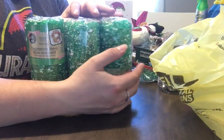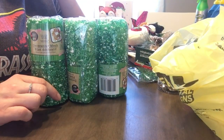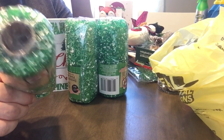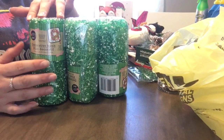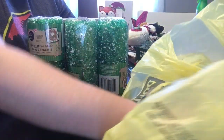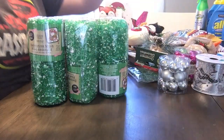I did buy a case of this off of DollarTree.com, but now I kind of have an idea what to do with it. I did snag some more of it. I was unsure for a while because I think it's like an odd color green for Christmas, but Dollar Tree does have a lot of things to match it, so.